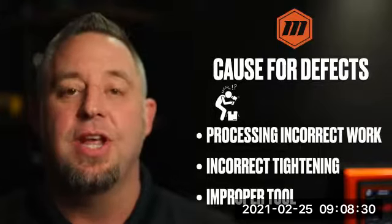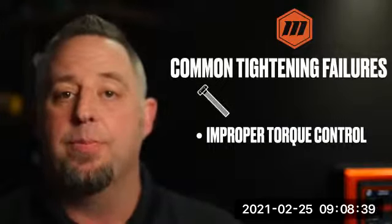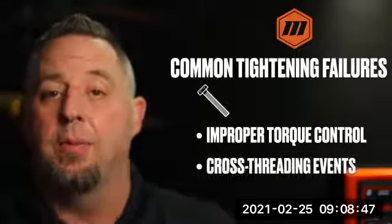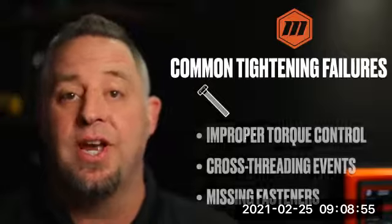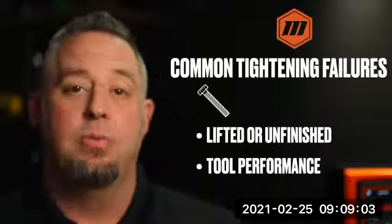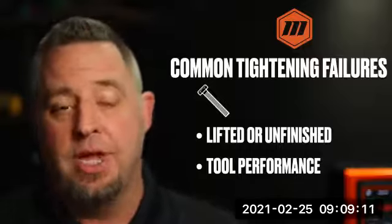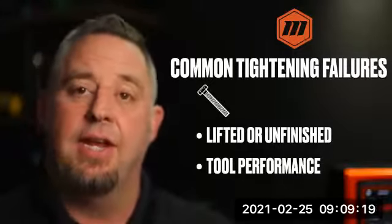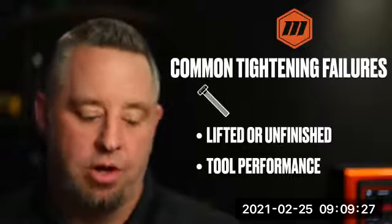and they could be using the wrong tool for the specific application. And when we look at some of the common tightening failures associated with torque, obviously improper torque control is the biggest. Either it's over torquing the product or under torquing. Both of those can have significant failure risks. Cross thread events, where the system is going to recognize that cross thread and torque out. We also have lifted or unfinished fasteners, and possible tool performance issues, such as using a tool that is not properly calibrated or is out of calibration. So a lot of these things are the common failures. Obviously, there are others that can exacerbate any type of failure, but those are some of the common ones that we are dealing with.